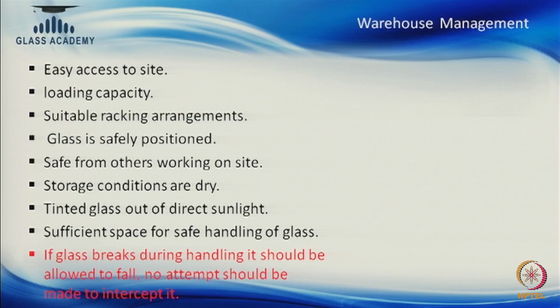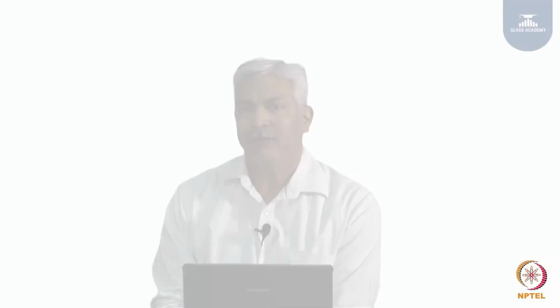Your storage site should be safe from others working off site. When you are storing, somebody may be taking out glasses, somebody may be shifting, so it should be safe, there should be sufficient space, and there should be some procedure. When somebody is working in one vicinity, others should not be working, otherwise it will result in accident or hurt.